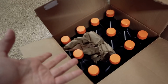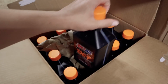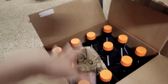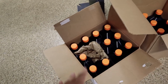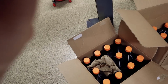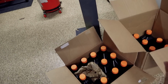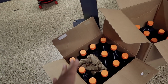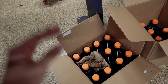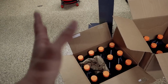Here we have the transmission fluid, and of course this is the AMSOIL for DCT. Now here in this box I do have 11 quarts, but this transmission does take 10, so it all depends on what you'll be doing. It depends if you remove the transmission pan and the transmission filter. If you do, then it'll probably be closer to 10 quarts, but generally it varies from like 7 to 10 quarts. In this case today, I will not be removing the transmission pan or the transmission filter, so it'll probably be towards the lower end, around maybe 7 quarts.